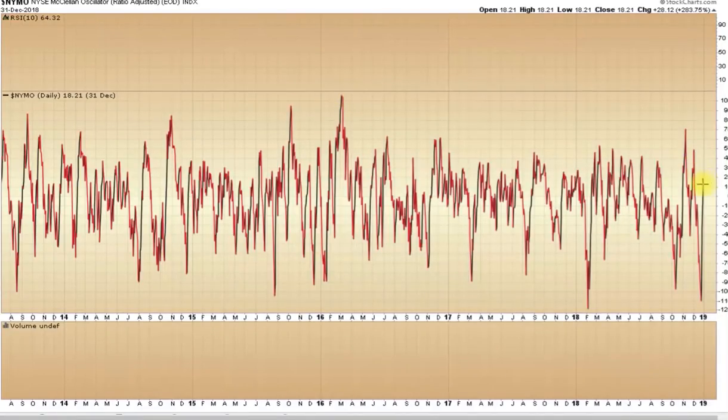So I'm watching this to see how strong this push is off of this low. If we were to get up here to 80 or 100, I might have to change my expectation and say that maybe we are finished with the 4-year cycle low, and we are not going to retest those lows in the spring.